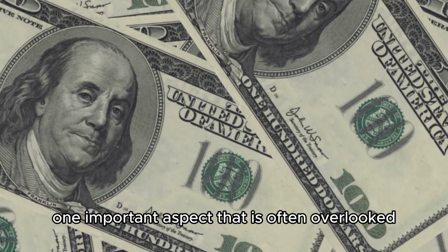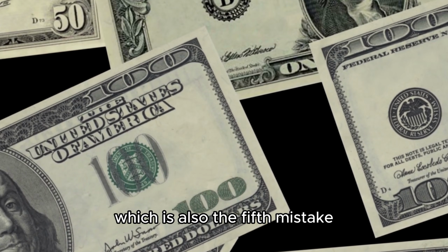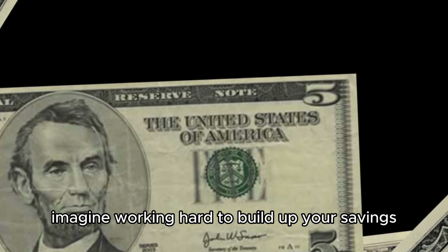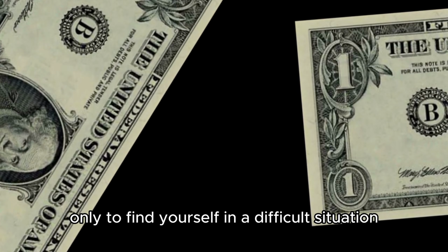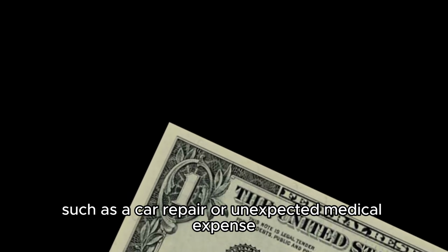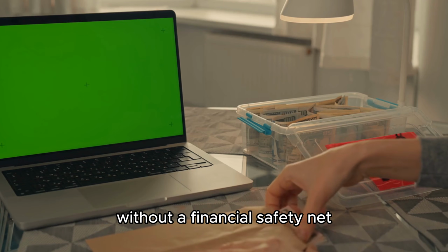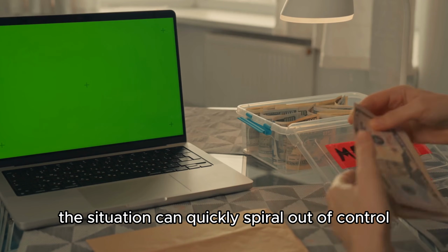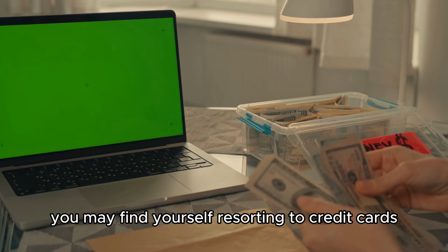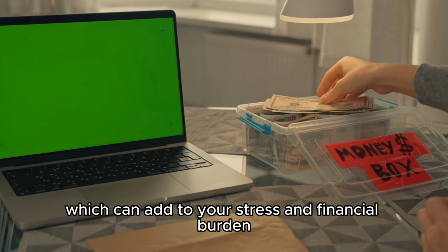One important aspect that is often overlooked is the importance of having an emergency fund, which is also the fifth mistake. Imagine working hard to build up your savings, only to find yourself in a difficult situation due to an unexpected event, such as a car repair or unexpected medical expense. Without a financial safety net, the situation can quickly spiral out of control, forcing you to scramble to find money. You may find yourself resorting to credit cards or loans, which can add to your stress and financial burden.